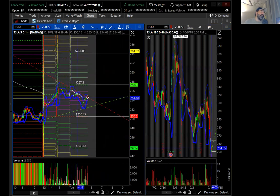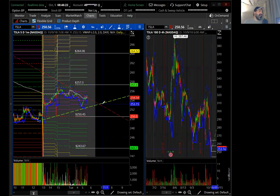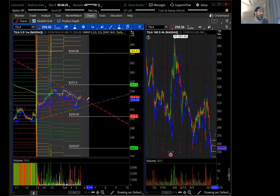And then today it's moving into this ascending wedge pattern. I expect to see this thing break this pre-market resistance, hold the pre-market support somewhere here around the 250 mark, retest the pre-market resistance of 257.30, or where the daily high is so far. And if it can break through there, expect to see it bounce on up all the way up around 264.08. If it cannot break through this resistance, expect it to retest support. If it breaks through there, retest is 250.45. In the event that it cannot hold that, see it bounce down around 243.67.